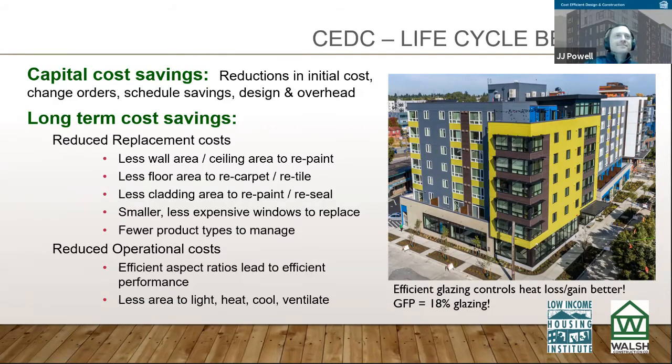Concur. Soundproofing, everything Eric said. We also have a question. Can you speak to CEDC principles as they pertain to structured parking? Is there structured parking at George Fleming? There is not. No, this is a slab on grade building with no structured parking.